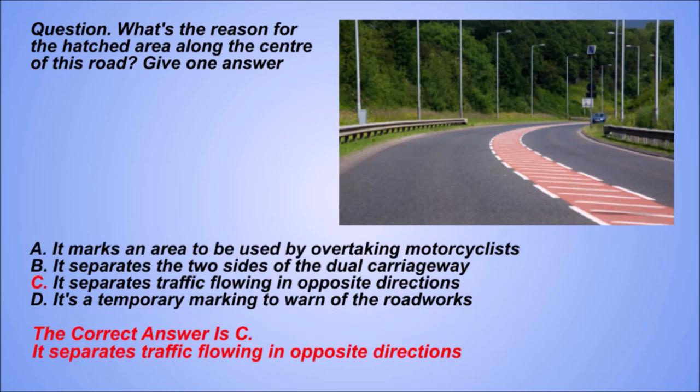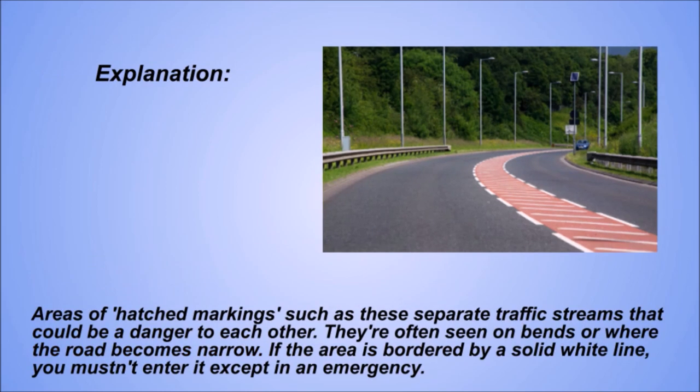The correct answer is C. It separates traffic flowing in opposite directions. Explanation: areas of hatched markings such as these separate traffic streams that could be a danger to each other. They're often seen on bends or where the road becomes narrow. If the area is bordered by a solid white line, you mustn't enter it except in an emergency.